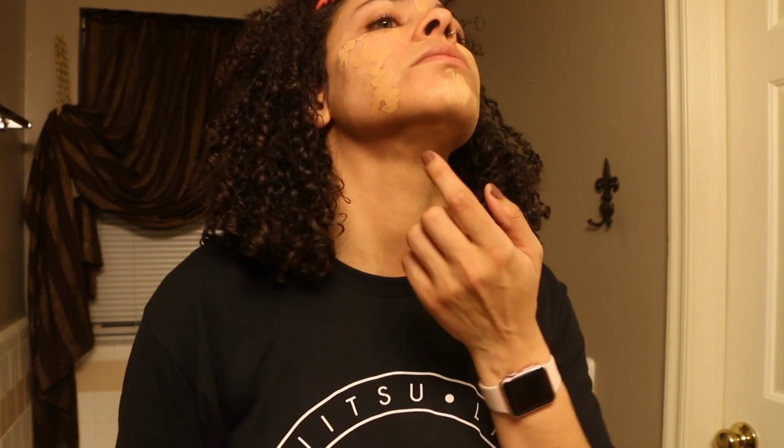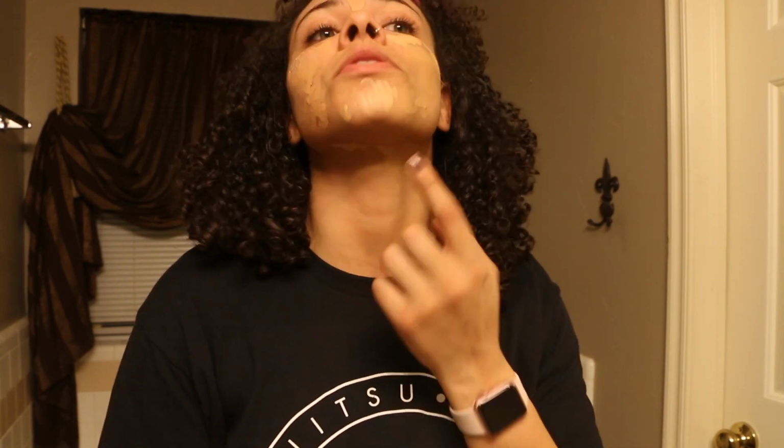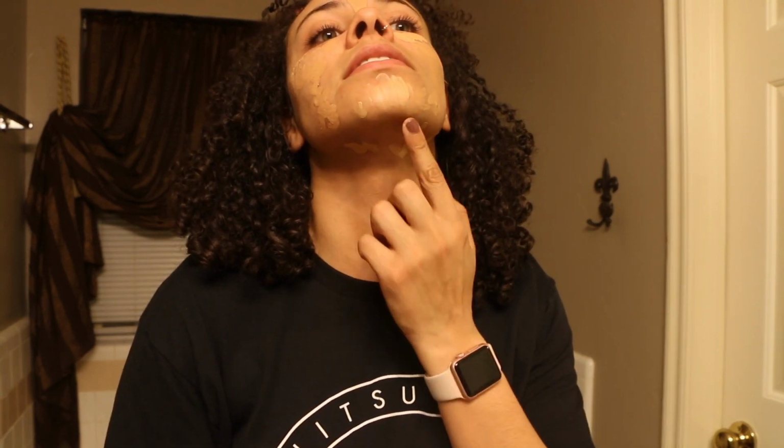I probably shouldn't be doing this with my fingers. That also does not look like my shade. I don't think I'm that light brown. One thing I do know about makeup is that you're supposed to connect it to your neck, because if you don't, you just look like you got a line and you don't want that. I know that for sure.